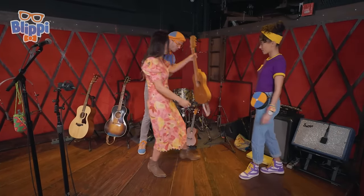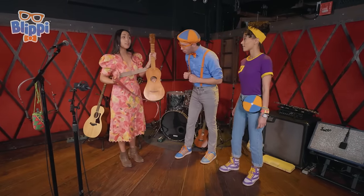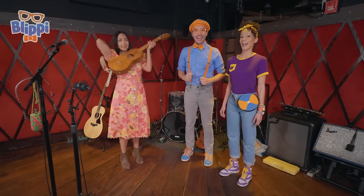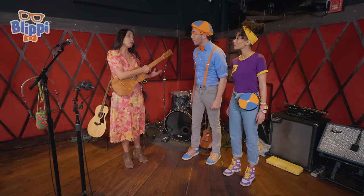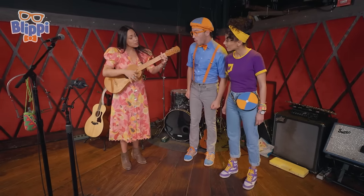Wow. This is one of my favorite musical instruments. It's called the jarana. Can you say jarana? Jarana. Jarana, muy bien. And the jarana comes from Mexico, just like myself. I am from Mexico. Oh, that's cool. It's a Mexican traditional guitar.